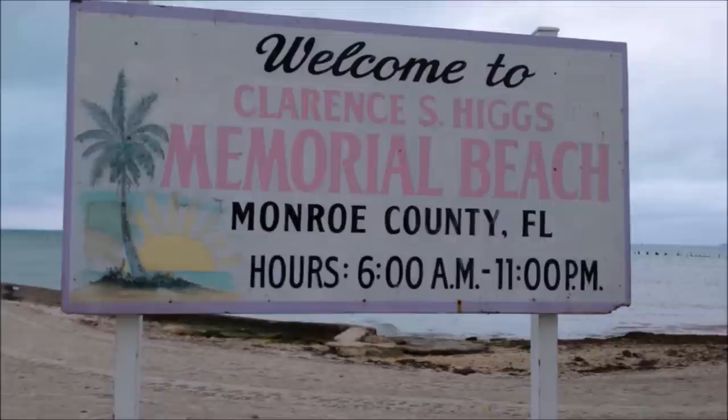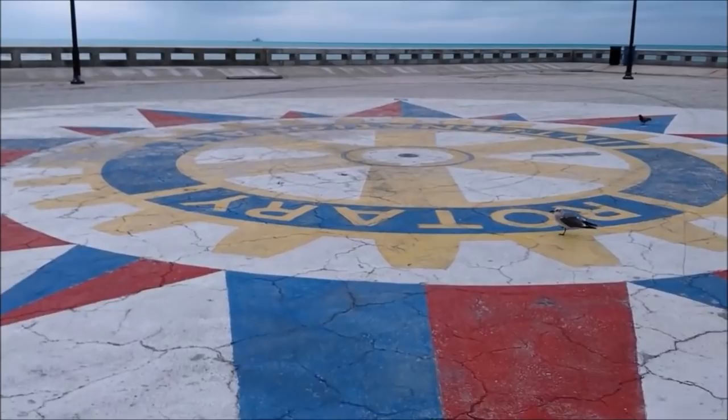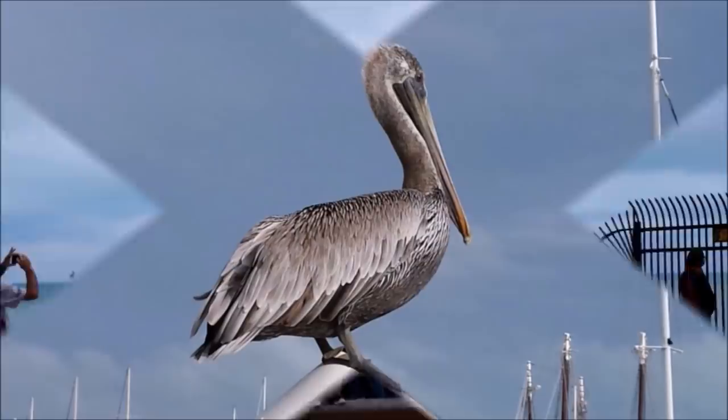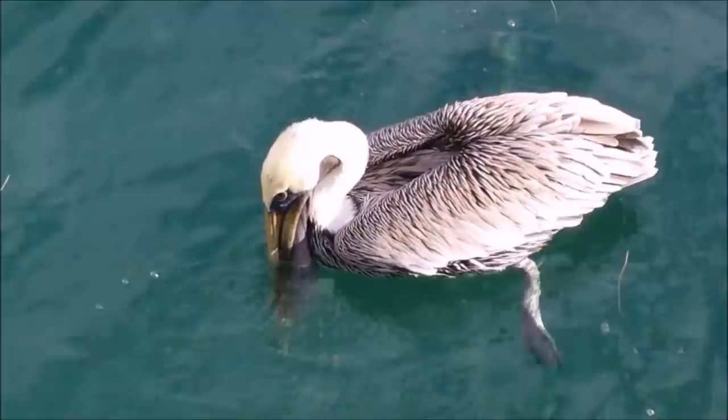Wildlife is awesome. This is White Street Pier in Key West. If you go to Key West and you don't want crowds, go here for sunset and sunrise. I'll admit that in my videos, I do my best to edit people out. This is the southernmost point, and if you go there, you're going to wait a half an hour to get an unobstructed picture. Almost always at least a half an hour.